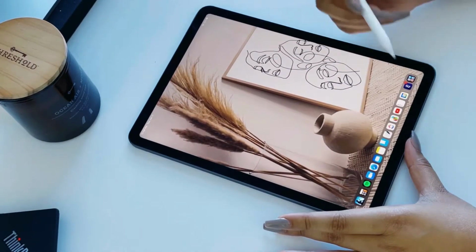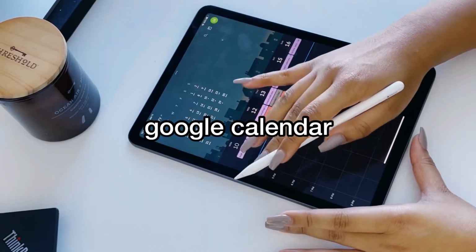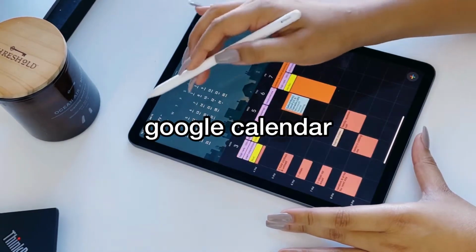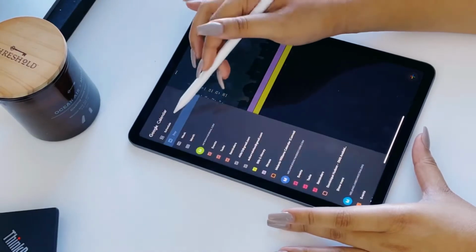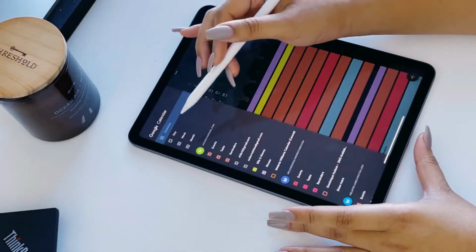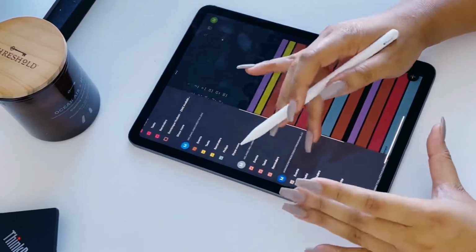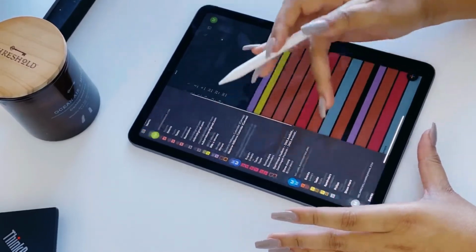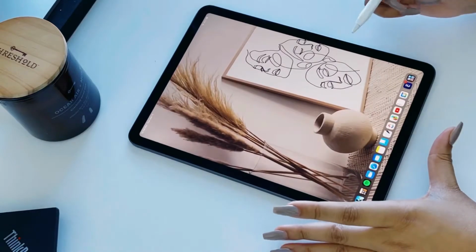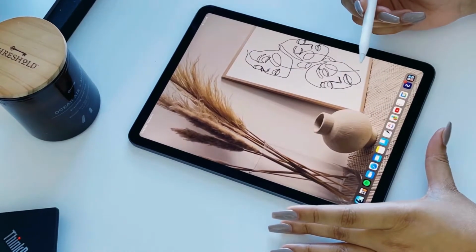Let's see what else. I also use the Google Calendar to do a lot of my planning. So you'll see I have the month view. You can also do the week view, the daily view. And yeah, I really like it. I like it because I have multiple calendars that I use for personal, for business, for my corporate job, and I can keep everything in one place. So we love to see that. Also, I use the Notes app just for random note taking.